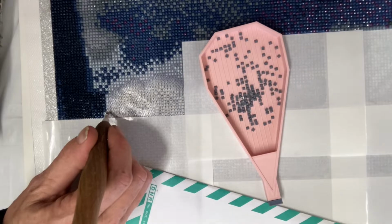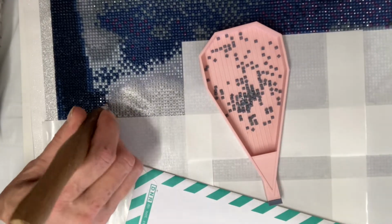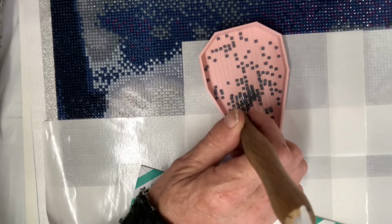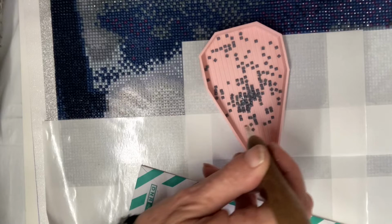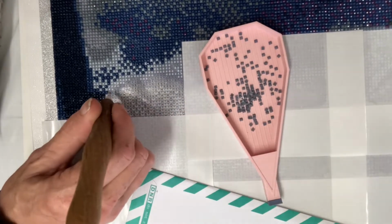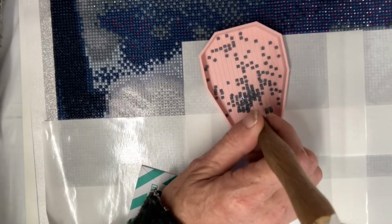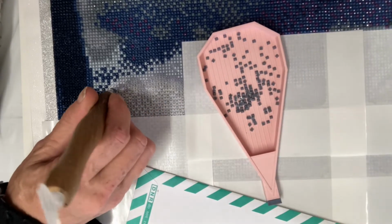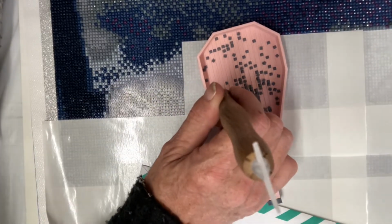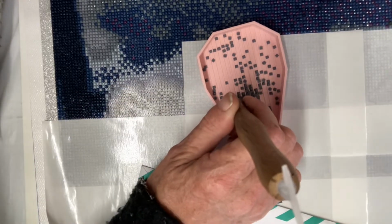Now we've got some falls down here. So I'll get the falls done. And there's a couple there. I'll get these done, and then we'll do the A's. Let's double look at that one then.